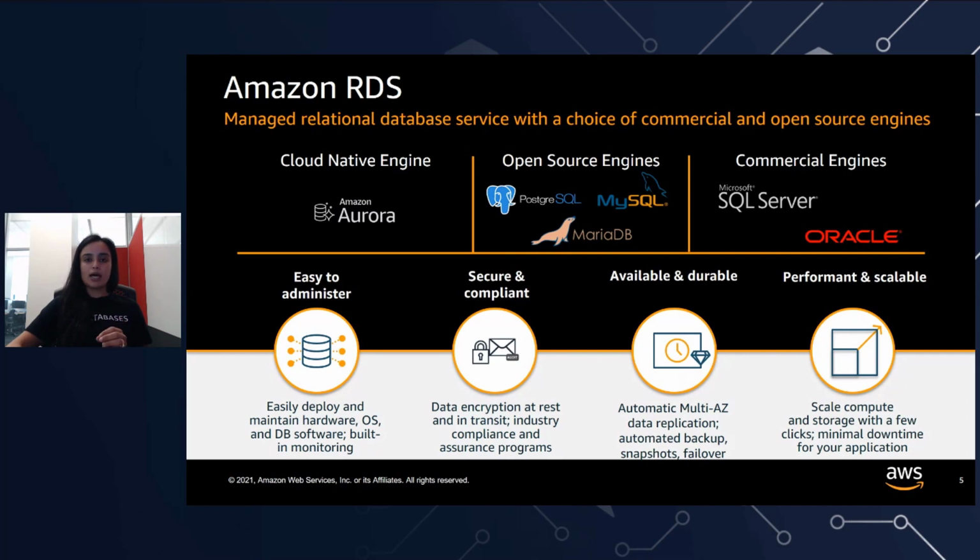And what we mean by that is that you can use the database engines that you know and you love, but you have a nice management layer around it to provide you with more automation around common tasks that have typically been mostly manual in nature. And what that brings to the table is an ease of administration. So you don't have to worry about things like provisioning your hardware, patching your database, and maintaining it over time, because AWS takes care of that for you.